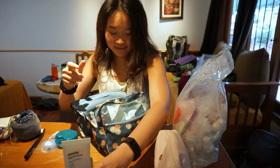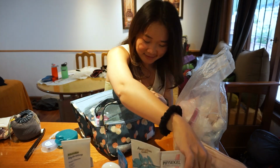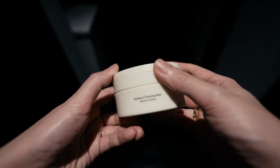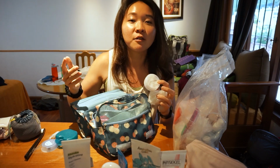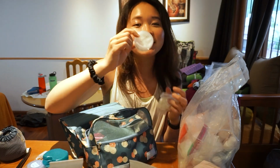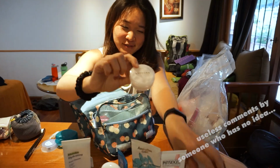Face wash, shared deodorant, face sunblock, body sunblock, face moisturizer, body moisturizer, makeup remover. This makeup remover is great for traveling because it's like a solid thing and then you rub it on your face and it becomes liquid and it removes all your makeup and then you just wash everything off with water. You don't need cotton pads, you don't need any cleansing cloths or anything. So useful.